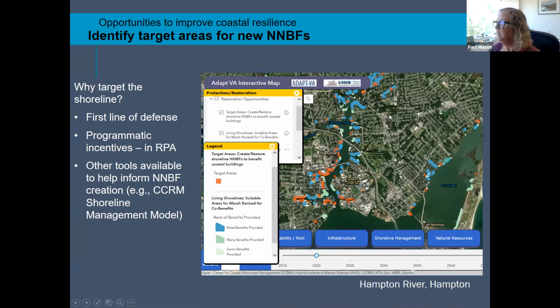So that's another reason. As I would note, and I haven't turned it on in this particular instance of this screen capture from Hampton, the 10-foot study area would go far beyond the shoreline, and there would be opportunities for additional natural nature-based features restoration further uphill, if you will, from the shoreline. But we started with the shoreline because we were trying to figure out a way to find an answer and a solution in a location that would be transferable and easily understood and have information behind it that would help create incentives and provide guidance.